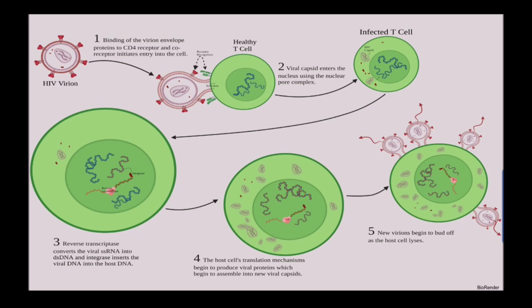Reverse transcriptase then transcribes the single-stranded viral RNA contained within the capsid into double-stranded DNA, which is transported across the nuclear membrane.